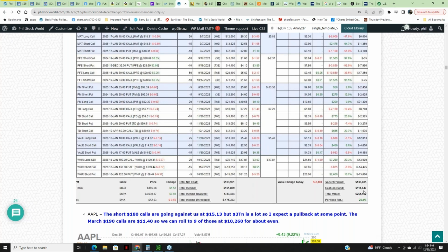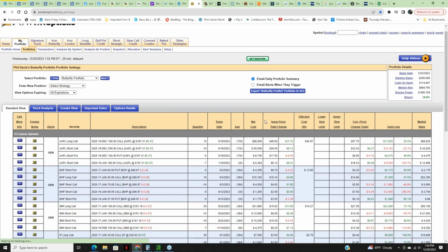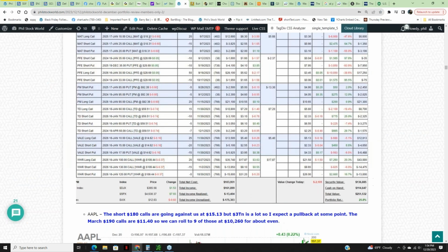So here's the butterfly portfolio, 251. And now it is 268. That's the same portfolio that we had on the 12th, went from 251 to 268, $17,000 in a week. And it's crazy. But the market is crazy.